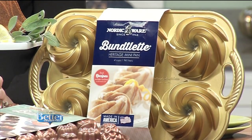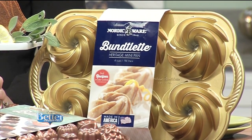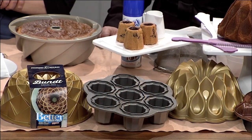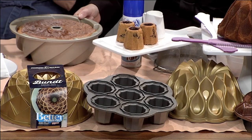I have a problem with them because every time I see a new one, I have to buy it. They're gorgeous. Are they all made by the same company? These are all made by Nordic Ware. Really? That's really remarkable. There's some more traditional European styles like the Kugelhopf, if you've ever seen or heard that. That's made in Germany or Scandinavia.